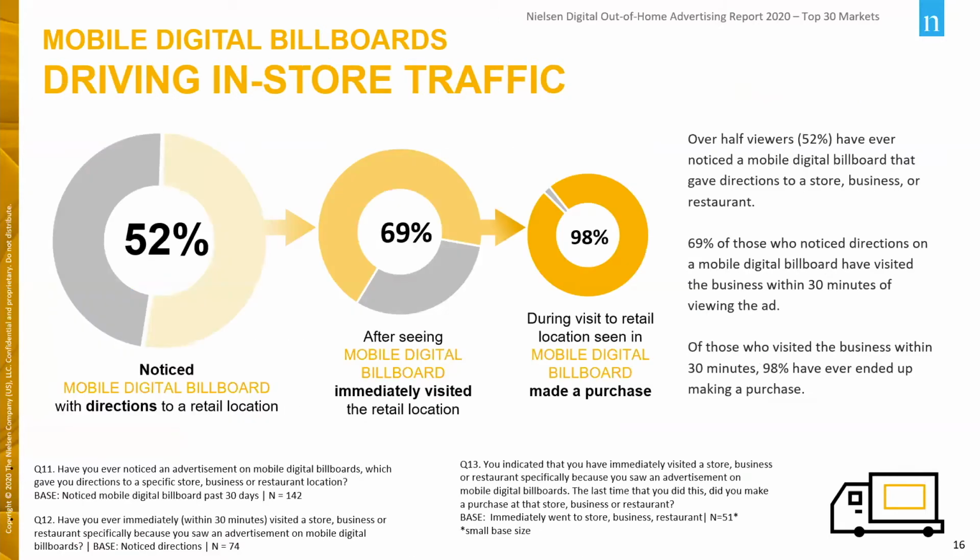And then finally, we're going to go back to that build that we looked at among having a digital billboard that gave specific directions to a retail location, and 52% of people who saw a mobile billboard said that there were directions to a retail location within that message. 69% of people who saw that directional ad said that they immediately visited the retail location. And among those people who visited the retail location, 98% said that they had made a purchase.